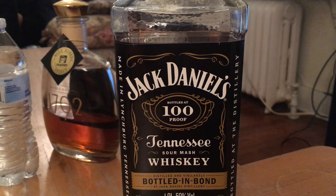Jack has started surprising me recently. This is supposed to be like a $30 or $40 bottle. I don't know what it actually is. As a leader, it's probably going to be in the 35 to 40 range. Honestly, I would definitely pay the money for this. Agreed, spot on. A little bit pricier than Old Tub, but I put this a little bit higher.